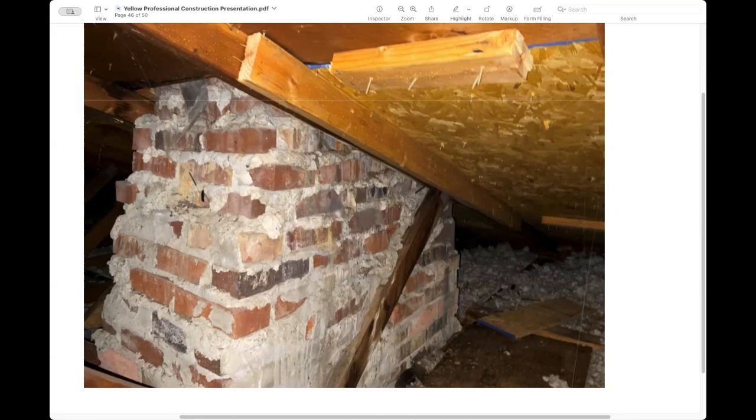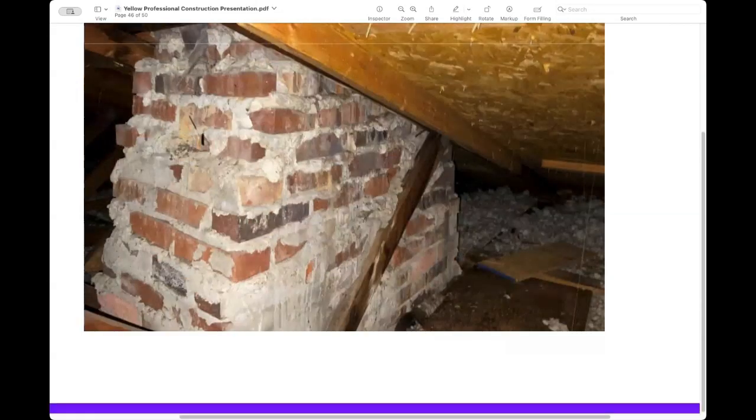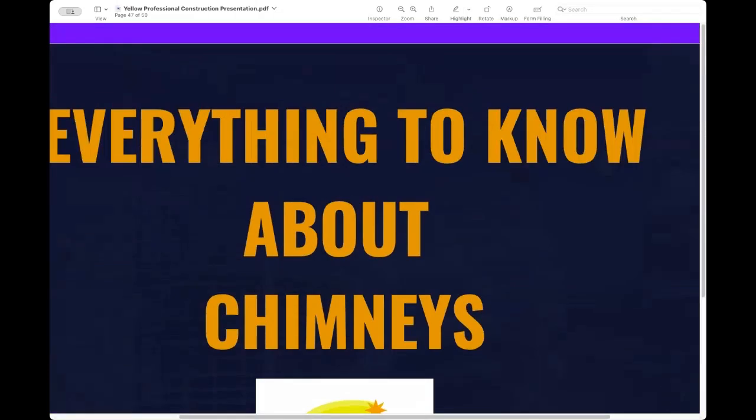So it's stair stepped, so the chimney literally has a bend in it. It goes up 2 stories, and then it goes over, and then it goes up through the roof. And that's not okay? It's not wrong. It's okay as long as everything is lined and going where it needs to go. Great. That's why you do a class 2 inspection.